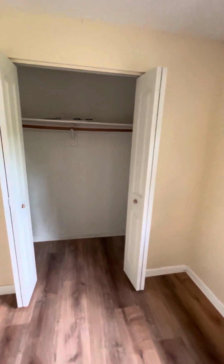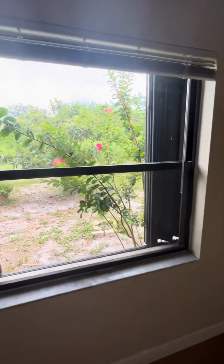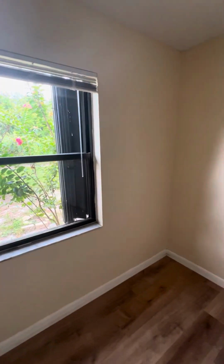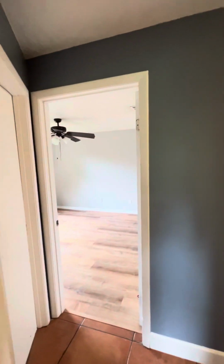This is bedroom number 3. And it's got just your standard closet. This is the smallest bedroom of the 3, but it might have the biggest closet. With a view of the backyard. Again, windows are not in bad shape, not new, but not in horrible shape, and they do have the accordion shutters, which is a bonus. And then we go back out into the hallway.